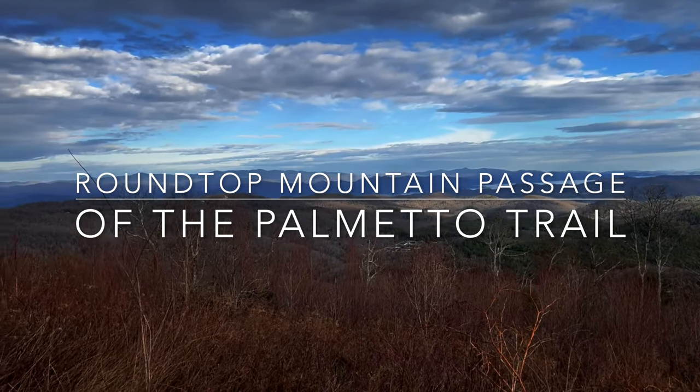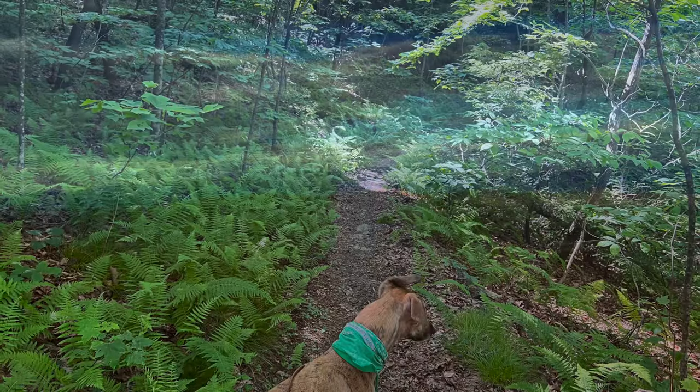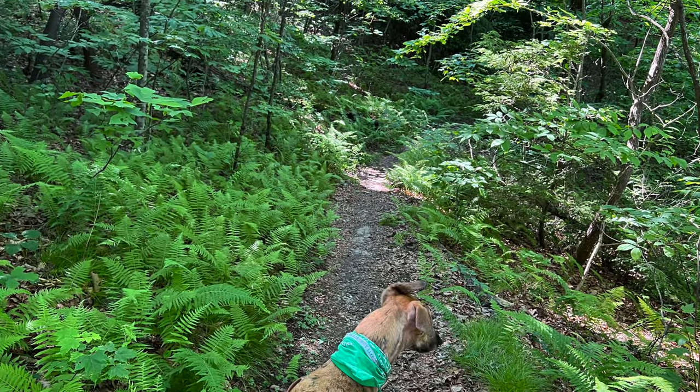Tips for the beautiful but remote Roundtop Mountain Passage of the Palmetto Trail.